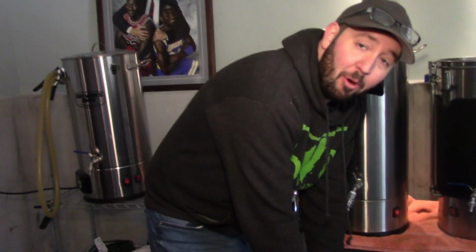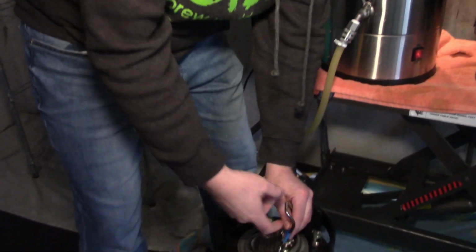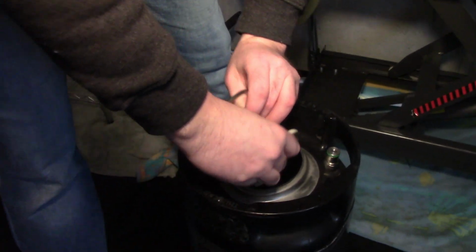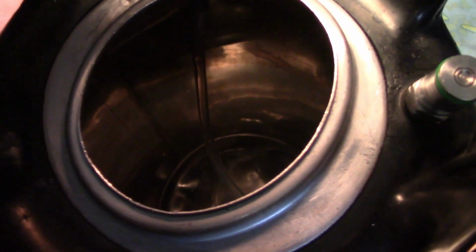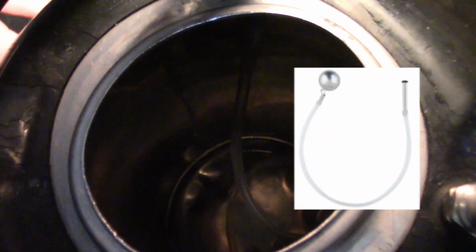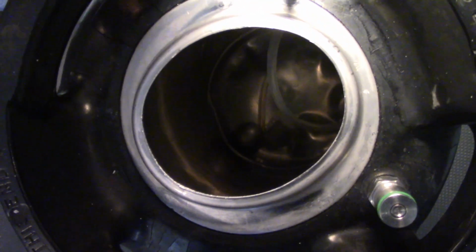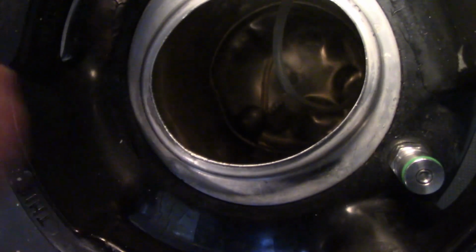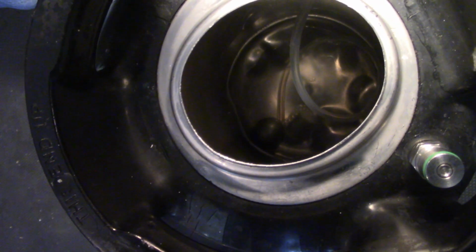Okay, we're just about ready to transfer. And for the first time, we're going to be transferring to a keg. What we have, if you can see inside, is a torpedo floating dip tube. There's a metal piece that sits on the liquid outpost, connected to food grade tubing. As the level comes up while we're filling the keg, the floating dip tube will sit right on top of the beer.